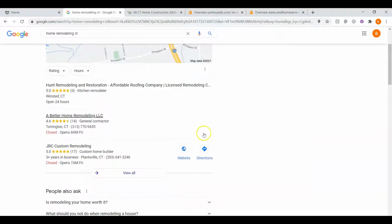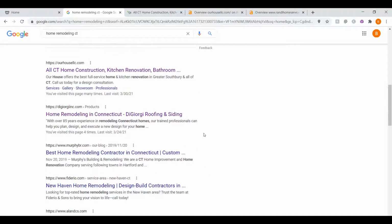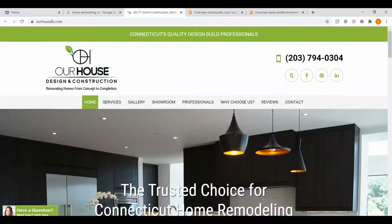This is called the Map Pack, and the top 3 listed here are the ones that receive a lot of the work because they're super easy to find and they're listed right away. The websites listed below here, these are called the organics, and the same things apply. You want to be on the front page, and ideally within those top 3 positions, to drive the maximum amount of traffic to your site. Let's take a look at this first website here, Our House.